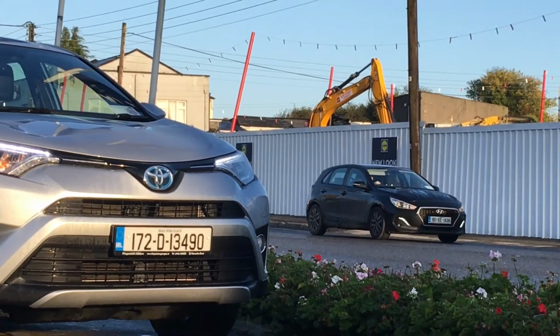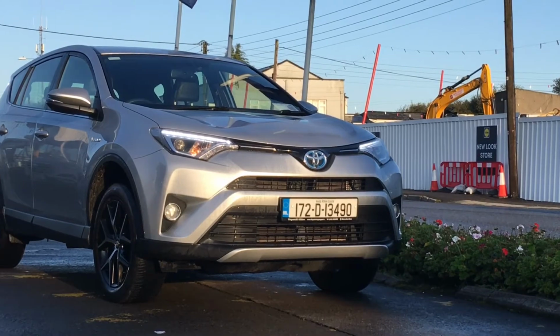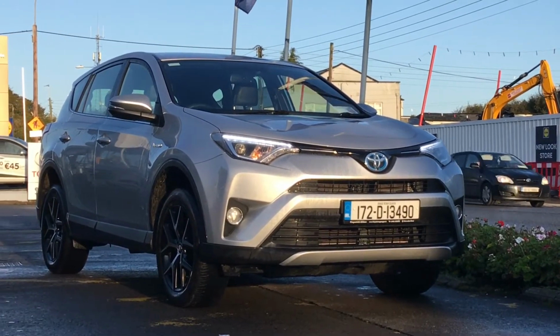Morning, it's Brian here at Fitzpatrick's Garage, Dublin Road, Kildare. I want to show you this car here, a 2017 Toyota RAV4. This is a Luna Sport Hybrid. As you can hear, we've got some lovely building site sounds in the background.